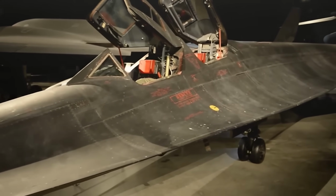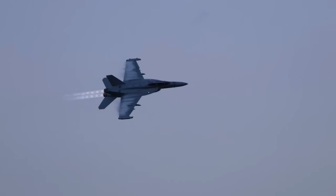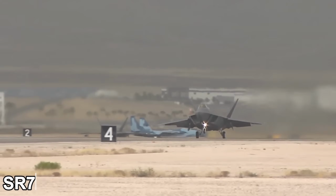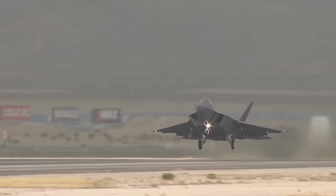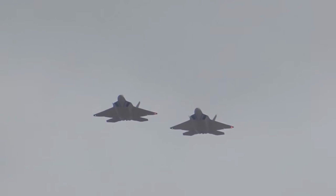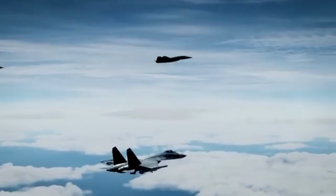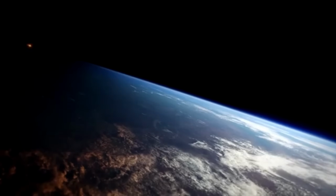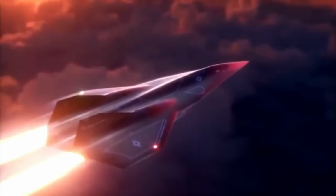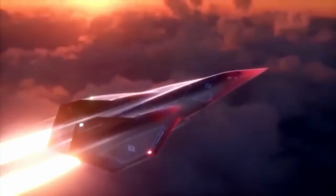At the core of its power lies a revolutionary engine, the turbine-based combined cycle, TBCC, propulsion system. No single engine works efficiently across subsonic to hypersonic ranges, so the SR-72 uses a hybrid, a standard jet engine for takeoff, and a scramjet for speeds beyond Mach 5. Here's how it works. The turbine engine lifts the aircraft off and powers it through the lower atmosphere. As it climbs and speeds up, the scramjet takes over for hypersonic flight. This transition is incredibly complex and is a key reason hypersonic aircraft are still rare.